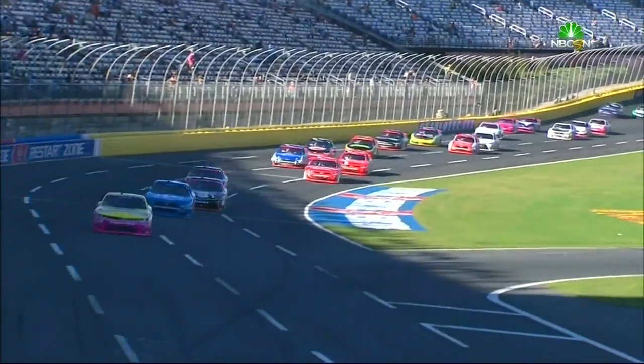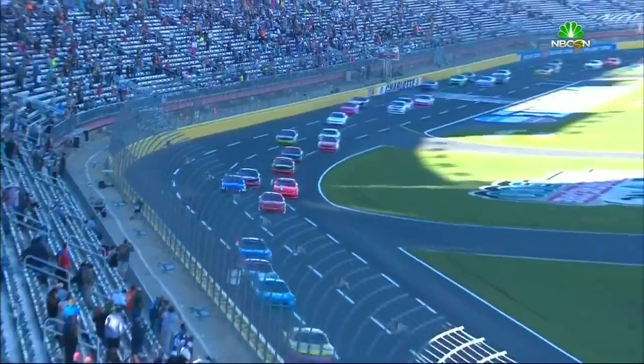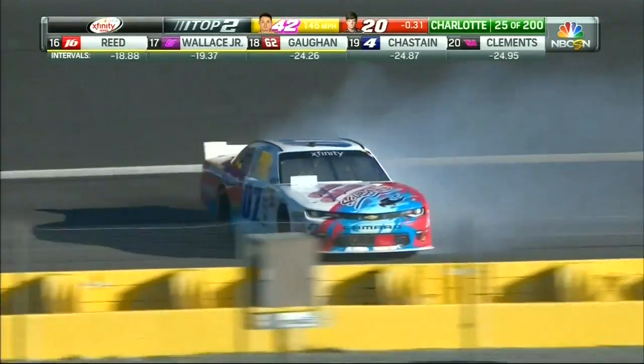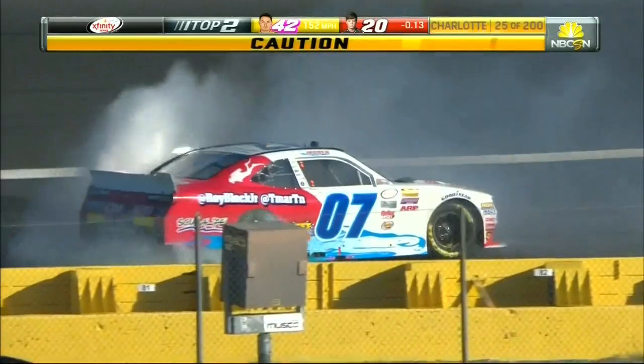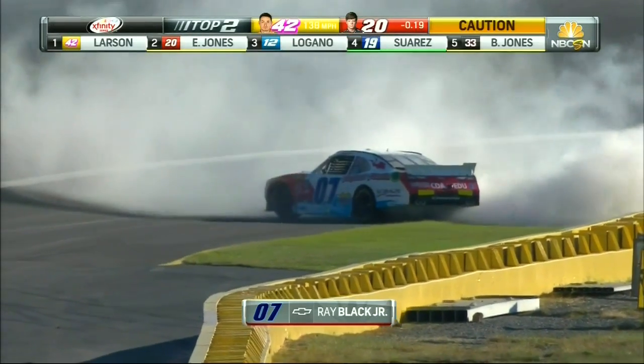NASCAR taking a look at the start of the race. They do that after every start or restart. Give the teams a little bit of a handling as we got a spinner coming out of turn number 2. That's the 07 of Ray Black Jr. And that will bring the caution out. More than likely, this will end up being the competition caution.